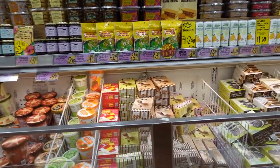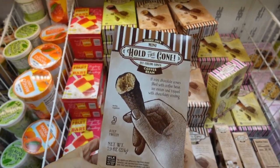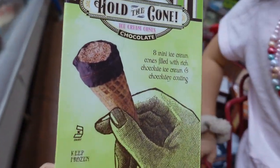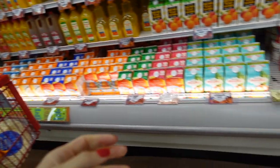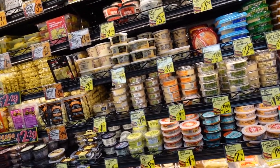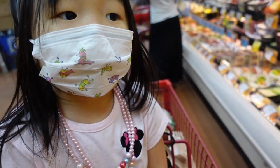Oh no, I am coming to get this coffee bean. I love it. Yummy. And you want this one? The chocolate one? This is your favorite? Right? And this is my favorite. Can I get it? We don't have salsa. No, they don't have salsa. No, we can't cook anymore.